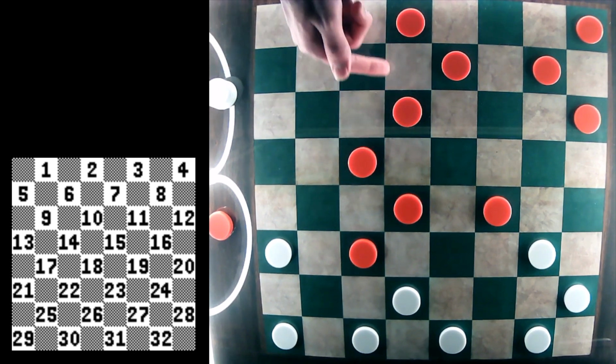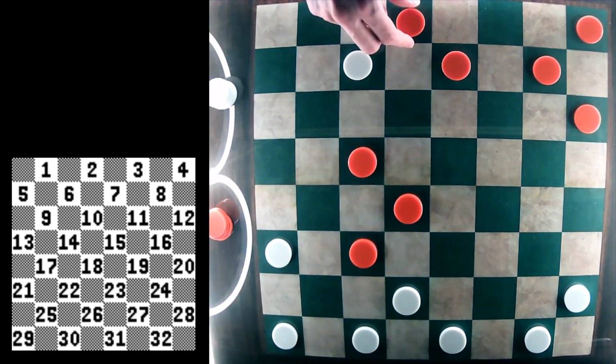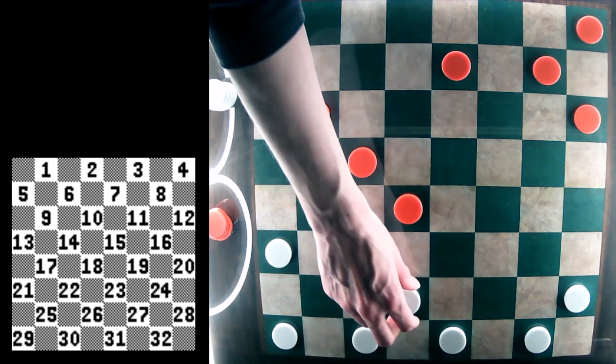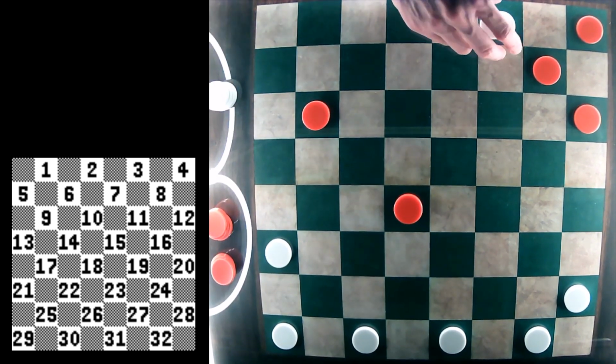But if it goes 1-10 first, white has the double jump, followed by 2-9, and then again the triple jump, the king, and the win for white.